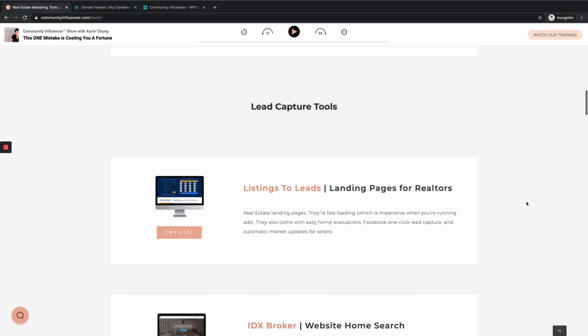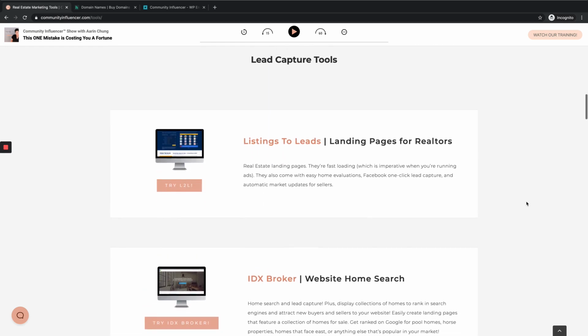Lead capture tools. So I love Listings to Leads. Listings to Leads is great for landing pages. They're fast loading, which is essential when you're running ads. They also do easy home evaluations. You can get one-click lead capture from Facebook and also have automatic market updates for sellers as well.